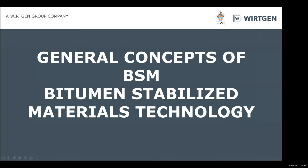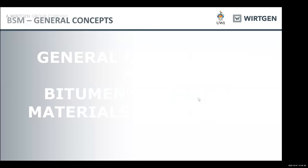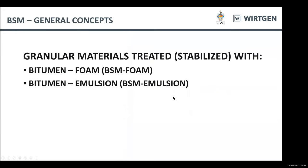So now let's jump over to general concepts of the BSM technologies, which is bitumen stabilized materials. So what are they? They're granular materials treated, stabilized, and that's the word, that's why we say BSM, stabilized with bitumen in two forms. It can be foam and it can be emulsion. We will concentrate here on the foam. Now, both the foam and the emulsion are just a means to bring the bitumen to the mix.